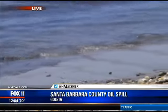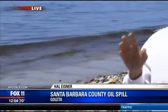A couple of other things that they're trying to point out to us. Number one, there are a lot of people that want to volunteer, and they're discouraging that. They only want the professionals, the people that are engineers and scientists and people like that out here. They really don't want just community folks to come on out. But there is a website where you can go to offer your help, and there are things you can do. I'm going to put that on our website, myfoxla.com.